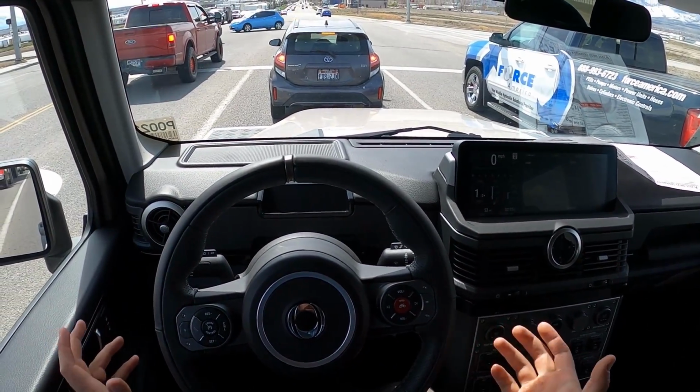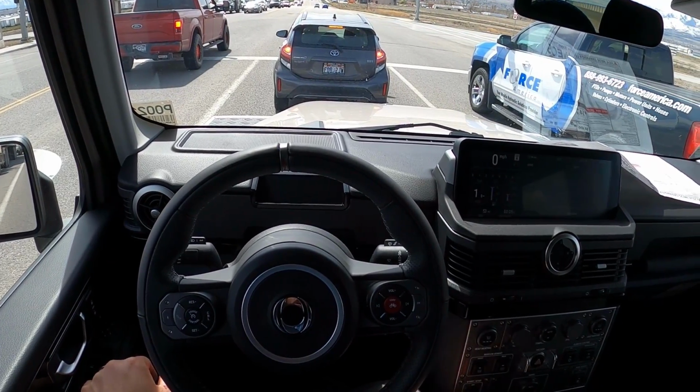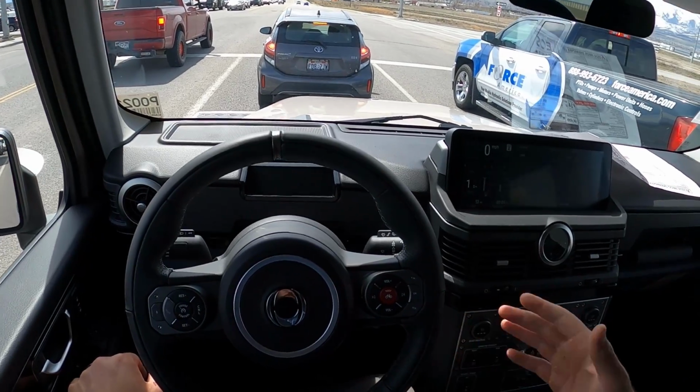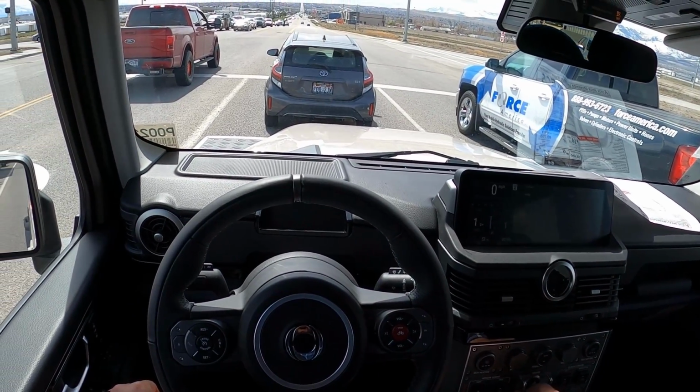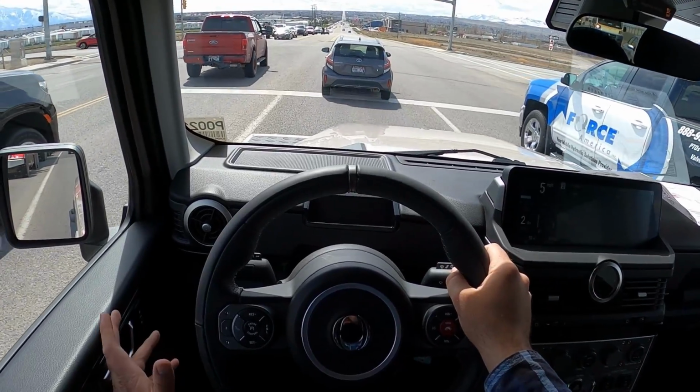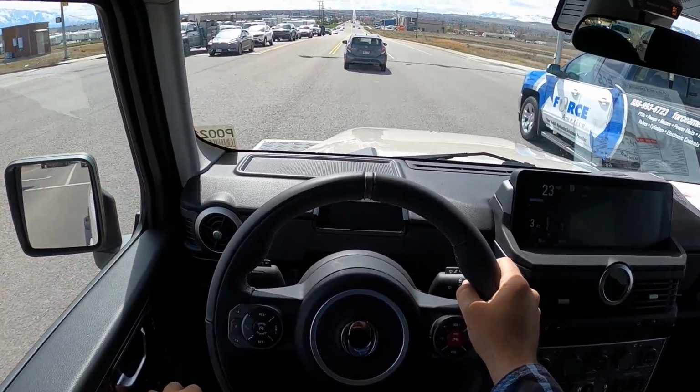Because off-road capability, you look at the specs, it's actually very similar. It just comes down to the experience inside. This feels like a very well-built, kind of bespoke vehicle, whereas the Bronco feels like just any other Ford in a way.